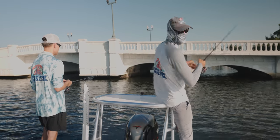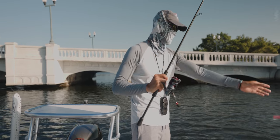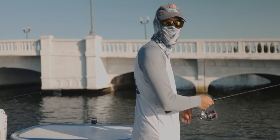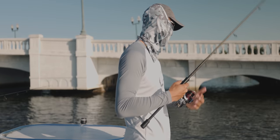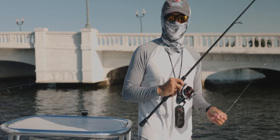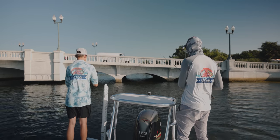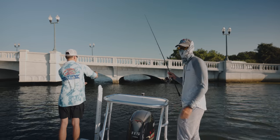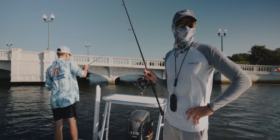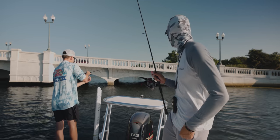That was a freaking good thump, guys. Definitely a snapper thump. Took it though. Oh my god, dude. That was a good bite. Definitely snapper. They're quick. Another bite. Can't get them to connect. Don't know what's going on. We're gonna keep trying though.